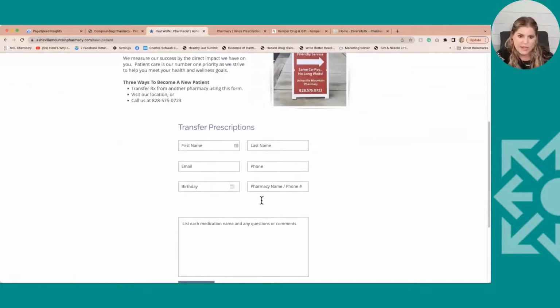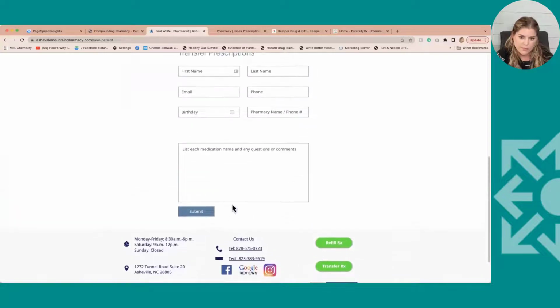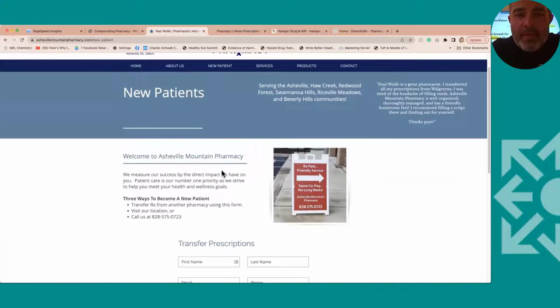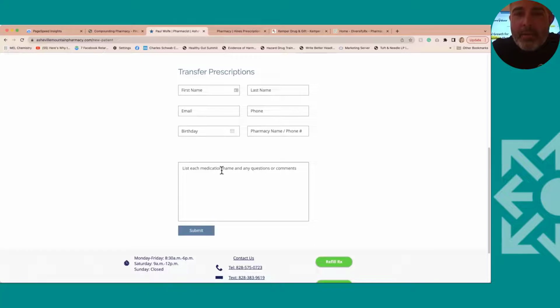Yep. And then right here is a transfer form. Something I would think about: I saw that last section that says list your medication names. I would ask for as little as you possibly need from these patients. That's overkill. Give me your first name, last name, your phone number, and the pharmacy you fill at, and tell me if you want all your stuff or one thing in particular, and I'll do the rest of the heavy lifting for you. Because I may come to this and go, all my bottles are in the cabinet and there's like 15 of them, right?